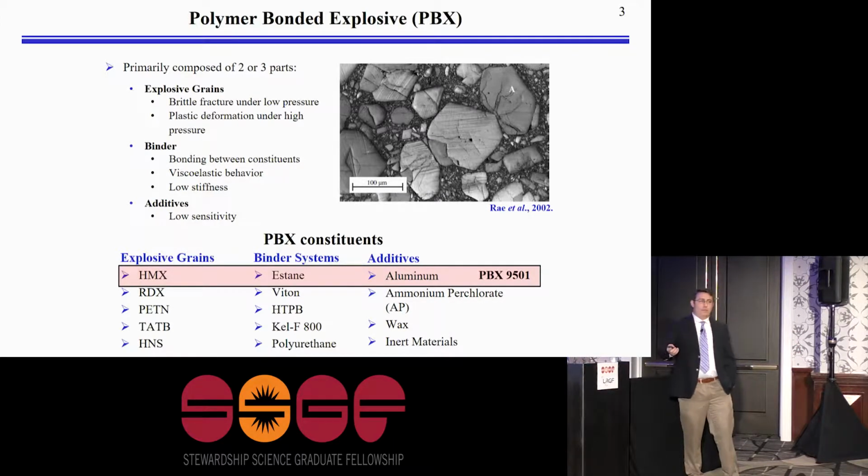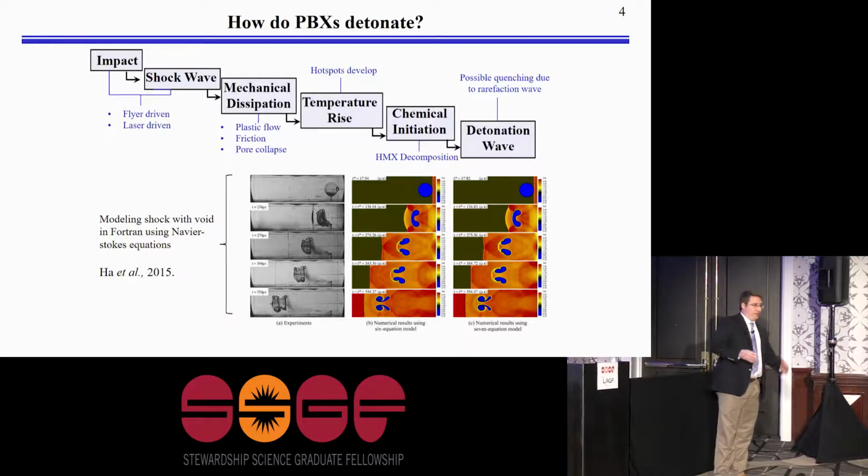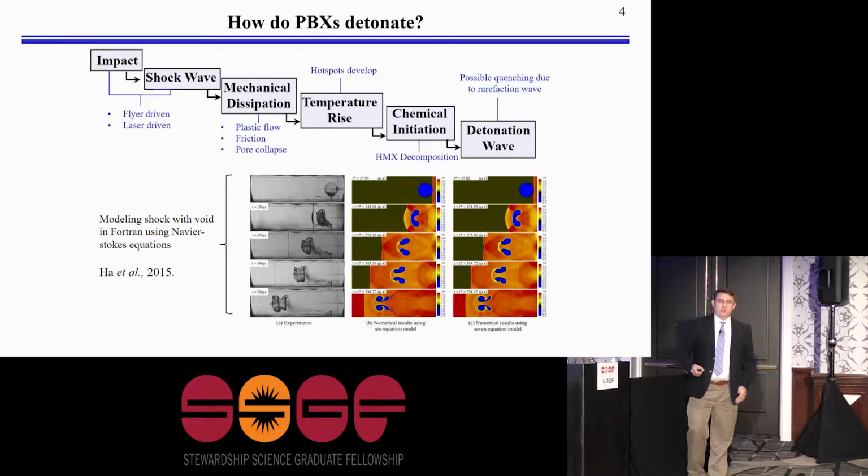People study these things on a range of scales. You have what Brooklyn was talking about earlier with MD simulations, granted not explosives, but people do that for this. Other people look at continuum. I'm falling right in the middle of what's called the mesoscale region. We're talking about distances ranging from, say, microns to millimeters. So we're really looking at grain level stuff.